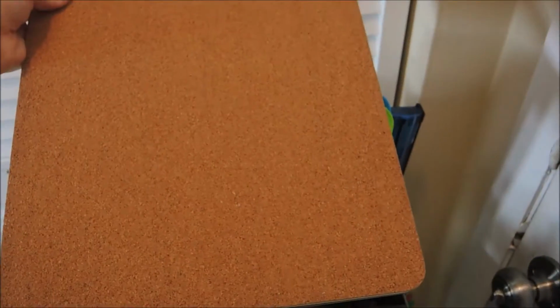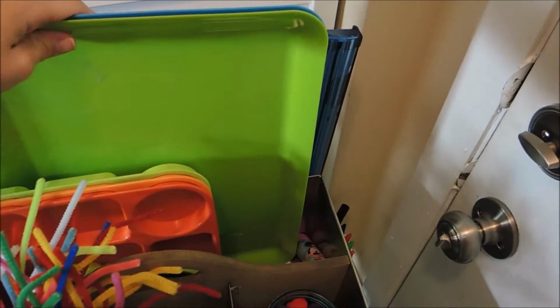And then this I keep in here. This is a cork board, which is used for one of the activities with the curriculum that I follow. So I keep that in the cart because we use it on a regular basis. We also use a pocket chart on a regular basis, so I keep that in there. Both this pocket chart and the cork board I grabbed from the Target dollar spot. And then my mom gave me this paper cutter, but I'm pretty sure she got it from Michael's.